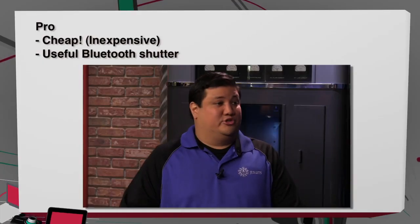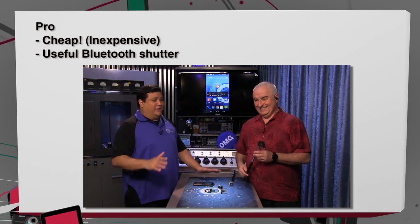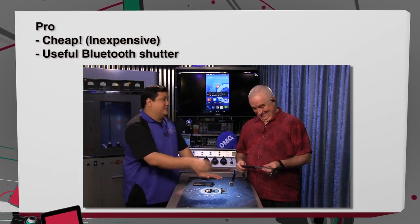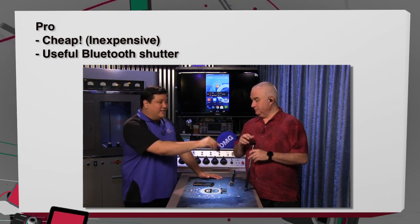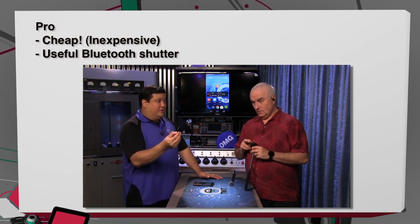So get this and get the selfie phase through. Pros and cons. Pros, cheap. It's super, super cheap. This is a great way to feed your addiction without breaking the bank. Yeah. This is nice. The shutter is actually incredibly useful. I'm probably going to dump the selfie stick. This I will keep around.